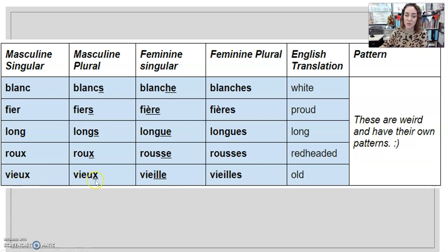Vieux becomes vieille. Look at this spelling, VIEILLE. To me, it sounds like the letter V and the letter A, VA, like Virginia. VA, if that helps you remember. So here they are, blanc, blanche, white.